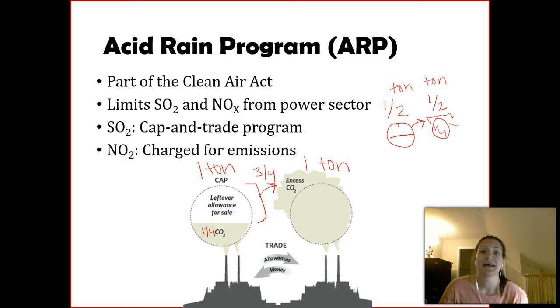For nitrogen dioxide, as I mentioned before, it's not as common. It's not as much of a pollutant released by the power sector. So what this acid rain program does is it just charges companies. Hey, you released a ton of nitrogen dioxide, you have to pay us this much money for that ton. Or you released 2 tons, pay us this much money. So again, incentivizing companies: maybe I shouldn't release as much nitrogen dioxide, so I don't have to pay as much. This, especially the cap and trade program, has been incredibly successful, and we actually share the way we implemented it with other countries, particularly China. China has a cap and trade program for some of their pollutants now too, because they're borrowing the ideas of the United States, which is awesome. We want to share these ideas.